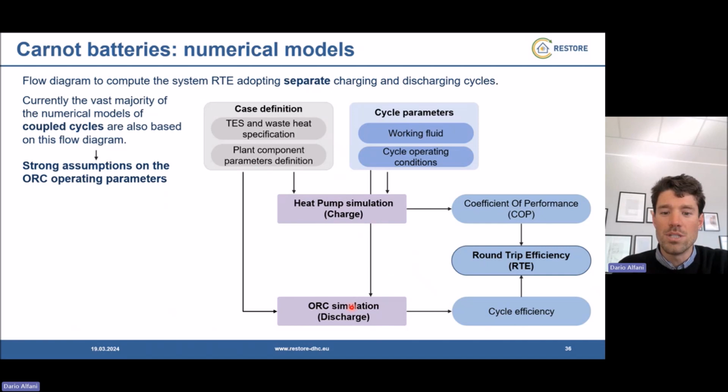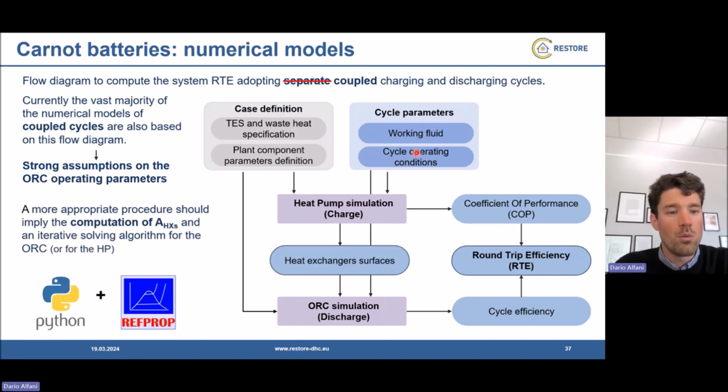You design the heat pump, you design the ORC as they are, and then you combine the coefficient of performance of the heat pump with the efficiency of the ORC in order to compute your round trip efficiency. A lot of times in the literature you can see that they use this method also to compute coupled cycles. So they assume the behavior of the heat exchanger for the organic Rankine cycle or for the heat pump, and they neglect the off-design performance of this heat exchanger when passing from one mode to the other. This is definitely not the optimal way to proceed.